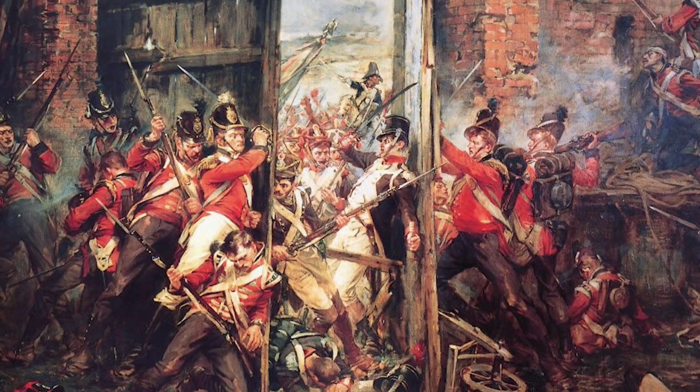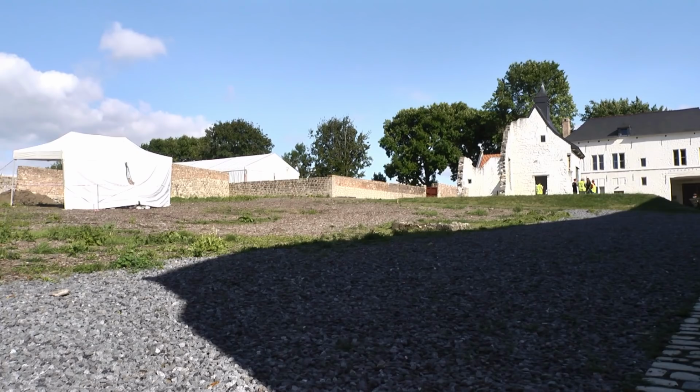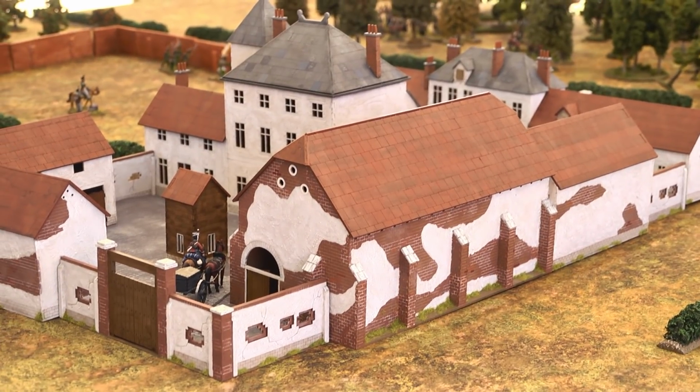And when those French troops break through the gate there, they're not entering a big space, as is the impression today. They're entering a very claustrophobic, enclosed space. And it's within that small space that they fought and died. And I think we've all been quite moved by the really visceral impression that the archaeology has given us there.